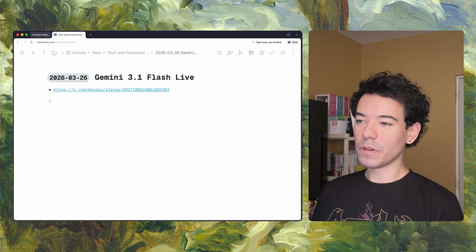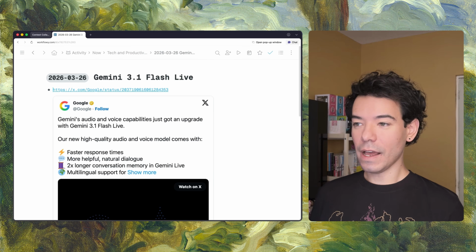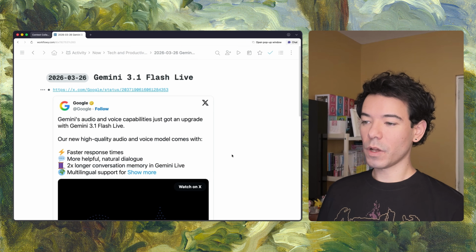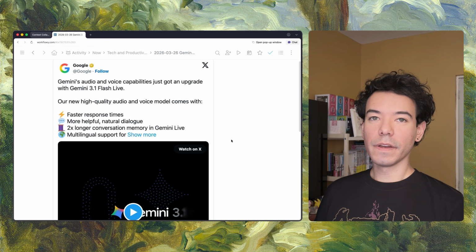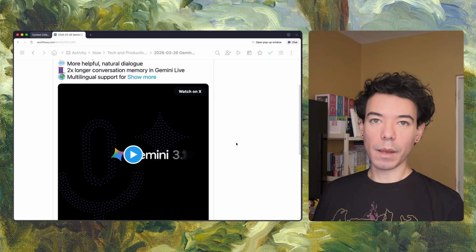And again, we've got a couple of new model drops, the big one being Gemini 3.1 Flash Live, which is the little brother of Gemini 3.1 Pro. What makes this model really good is that it's obviously cheaper to run, it's faster, and it's really built for agentic flows where you have an agent responding in real time to the user.